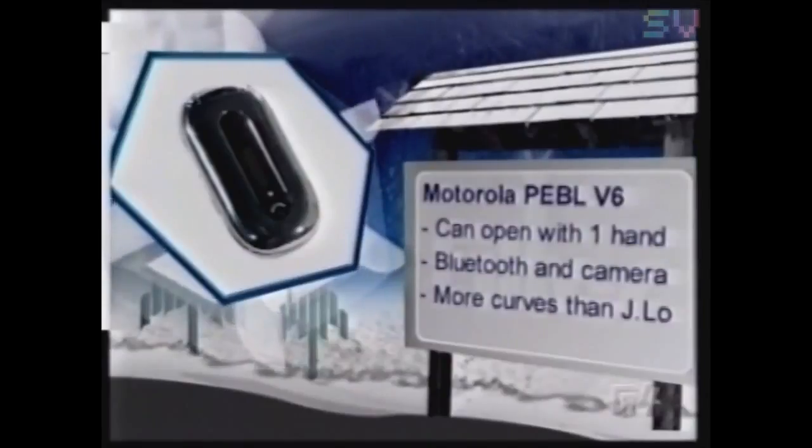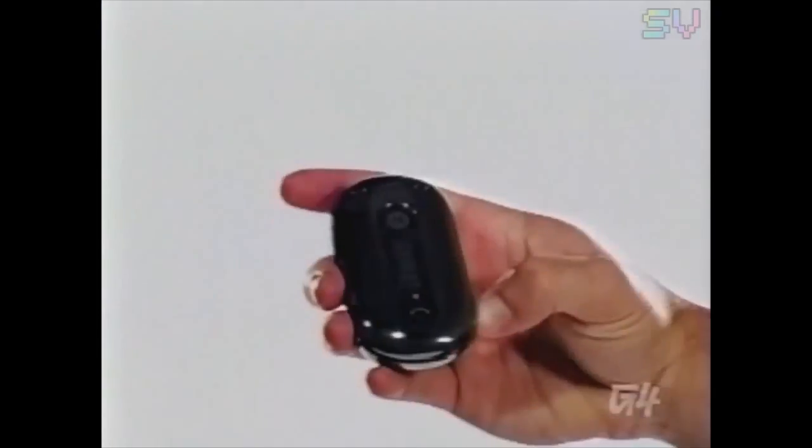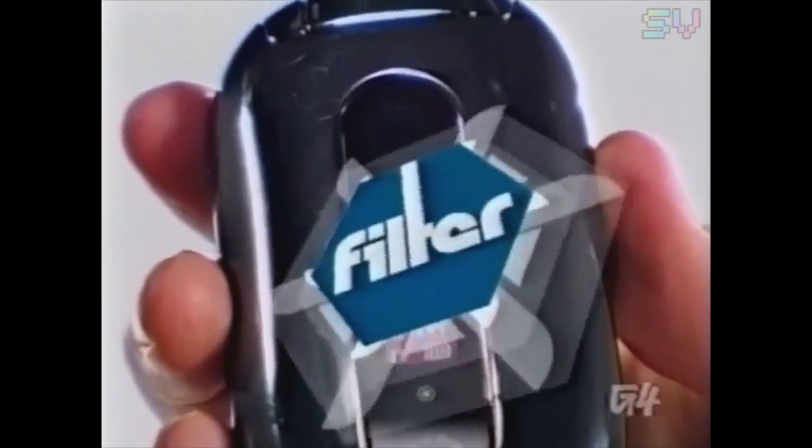T-Mobile's Motorola Pebble V6 has all the features that you would expect in a cutting-edge phone from Motorola, all packed into the shape of a giant suppository that retails for $350.